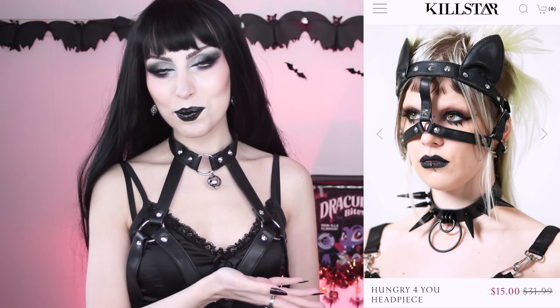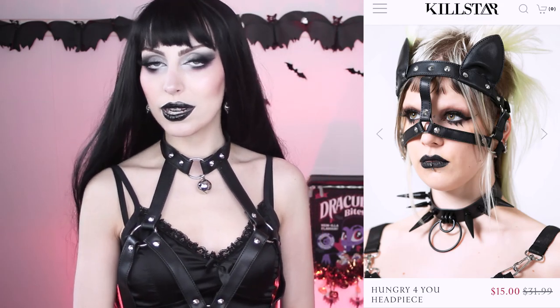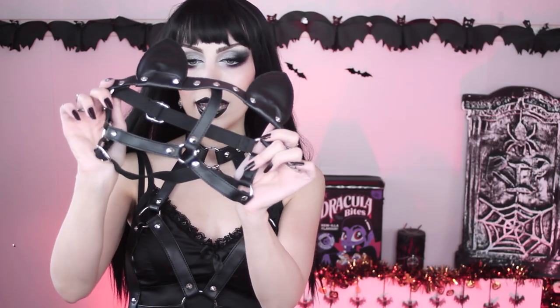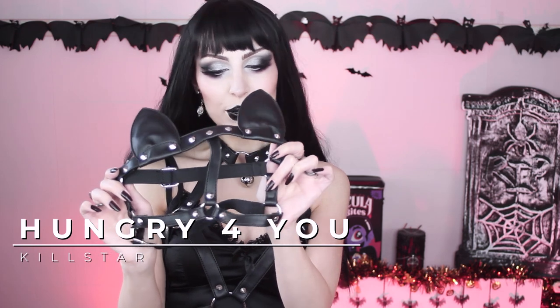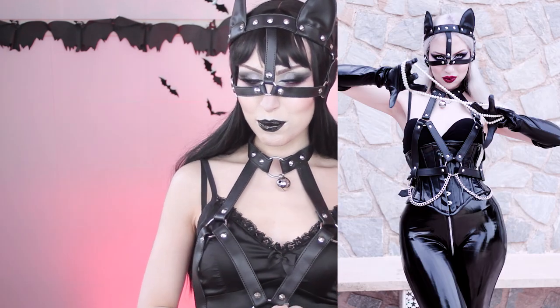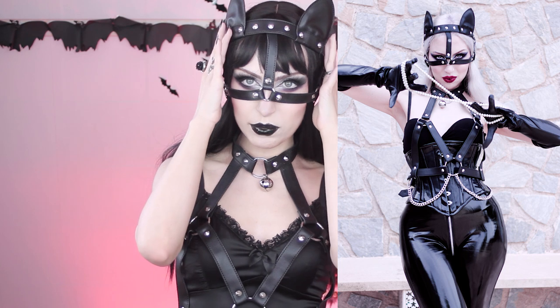Anyway, I got this mask which suits the harness perfectly, and I have it here. I think it was called Hungry For You or something like that. Excuse me, but I've forgotten the names for almost everything, but I'll write them down. So let's put this on, and I hope I don't ruin the wig. Last time I wore this, I did it with my real hair, so I think it looked much better, and this design doesn't really suit bangs that well, but this is what it looks like on.